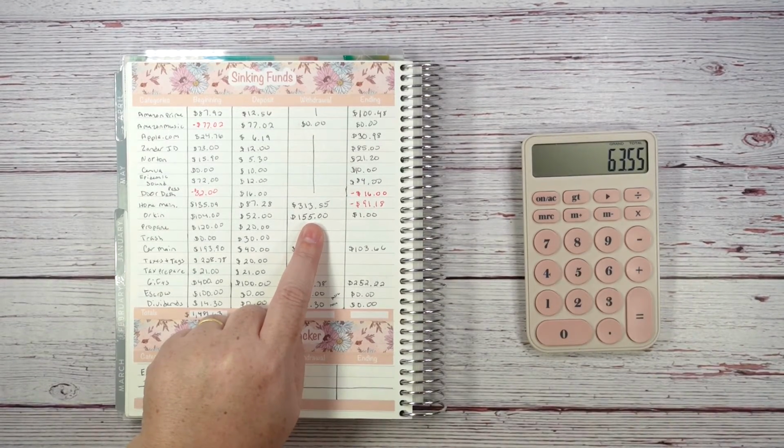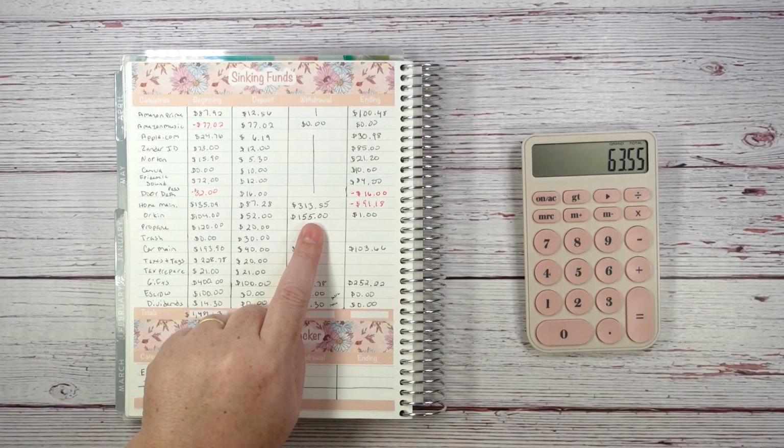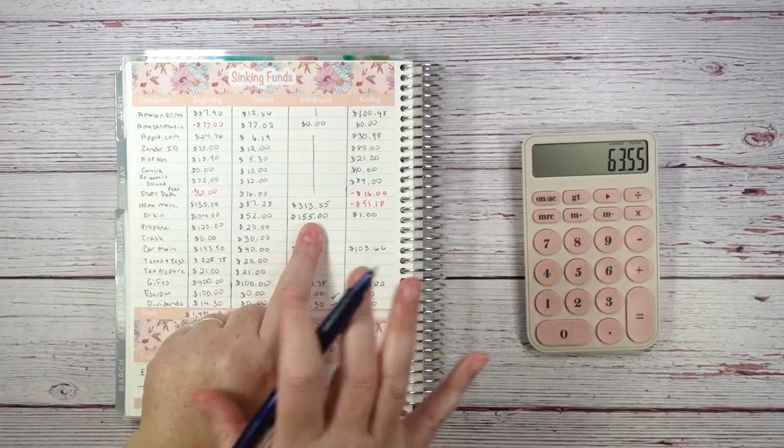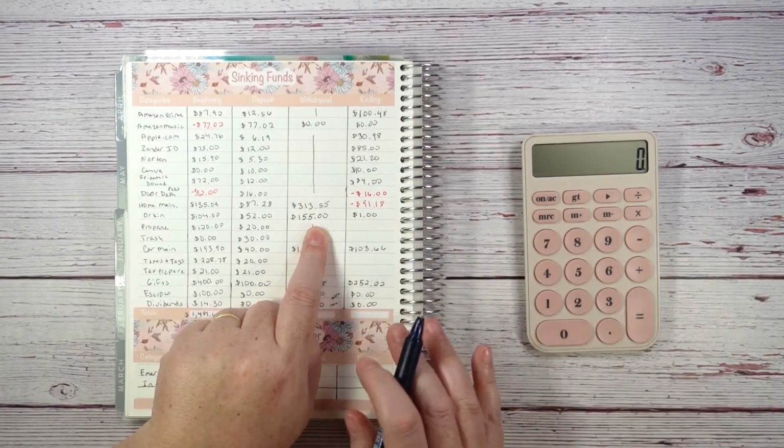for the wasp spray for the entire house on the outside of the house, and then $63.55 we bought more mole grub kill. That way our yard doesn't attract moles. So if you kill the food source, they don't come. It'll help with our backyard. So that's what we have there.